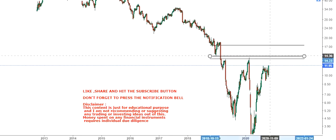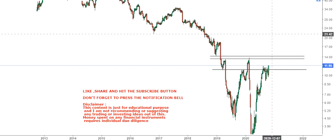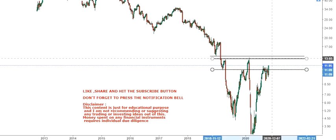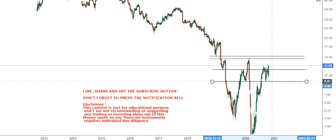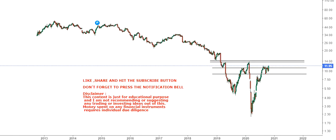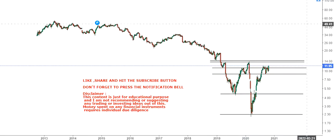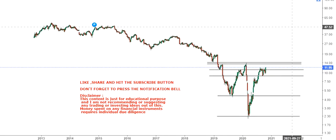Okay, so here you have your trend, and as you can see where the stock is currently trading and where your big support and resistance lie. Okay, so here you have your current trend, and your big trend is something else which we are also going to look at.